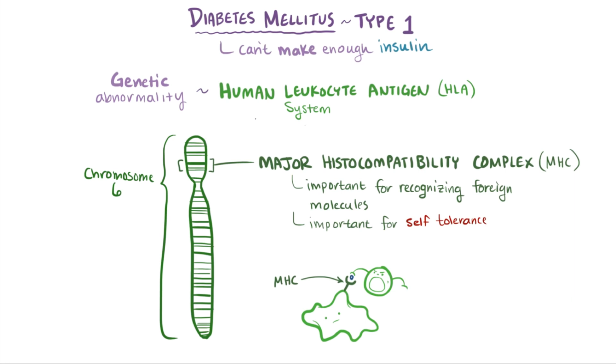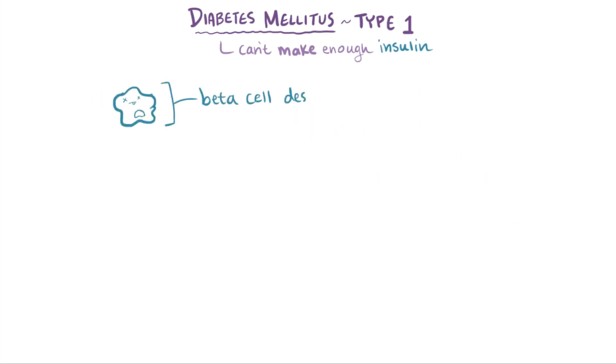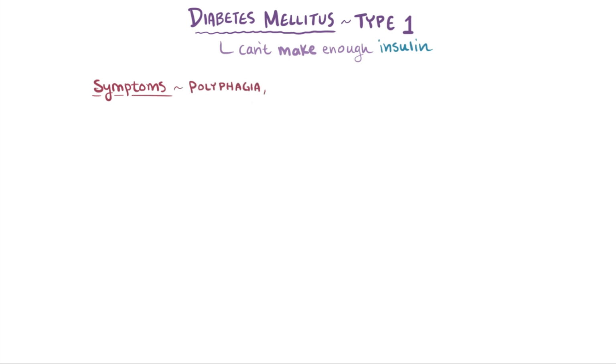Interestingly, people with type 1 diabetes often have specific HLA genes in common with each other, one called HLA-DR3 and another called HLA-DR4. But this is just a genetic clue, right? Because not everyone with HLA-DR3 and HLA-DR4 develops diabetes. In diabetes mellitus type 1, destruction of beta cells usually starts early on in life, but sometimes up to 90% of the beta cells are destroyed before symptoms crop up. Four clinical symptoms of uncontrolled diabetes that all sound similar are polyphagia, glycosuria, polyuria, and polydipsia. Let's go through them one by one.